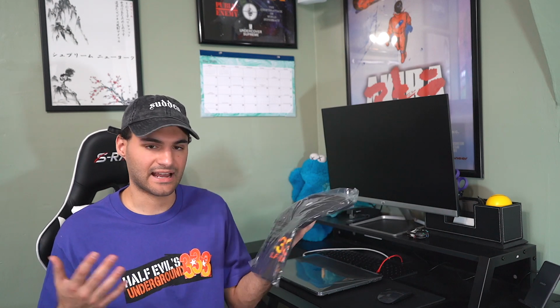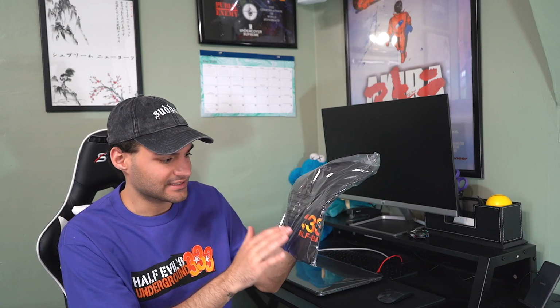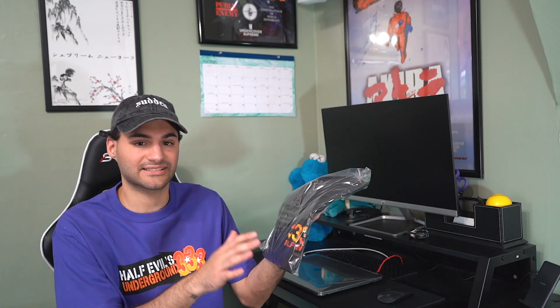This is the size medium, so I'm not going to be opening it because like I said, I got this one to sell. It does have the Half Evil right here in this awesome tie-dye colorway thing they did. I think they said it was some sort of mixed screen print that they did, so this is so sick. I think every single one looks different too, so that's even better. But yeah, right here it just has Half Evil. It's a regular standard 333 shirt.